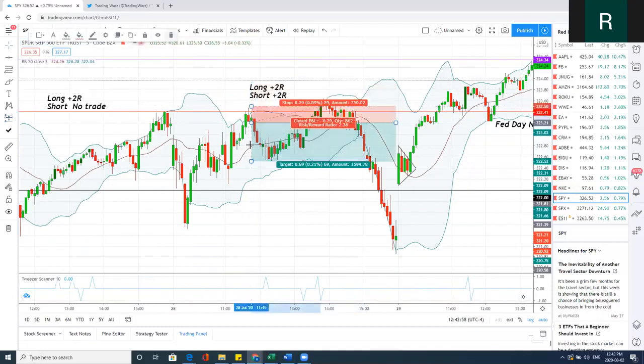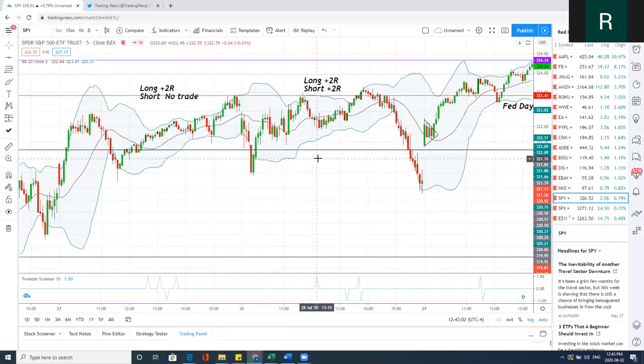So on this day, both long and shorts make money. You have to be patient. You have to wait for the setup at support and resistance.